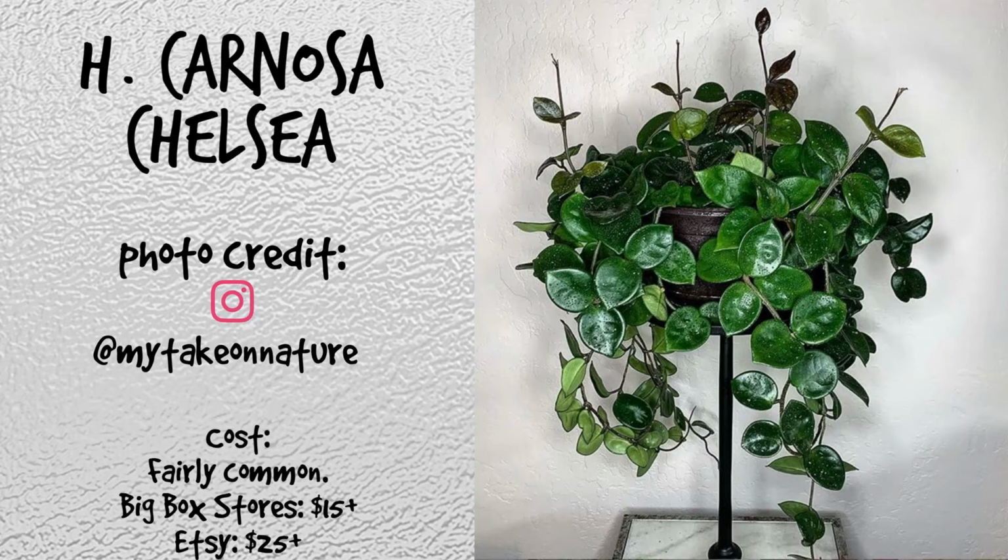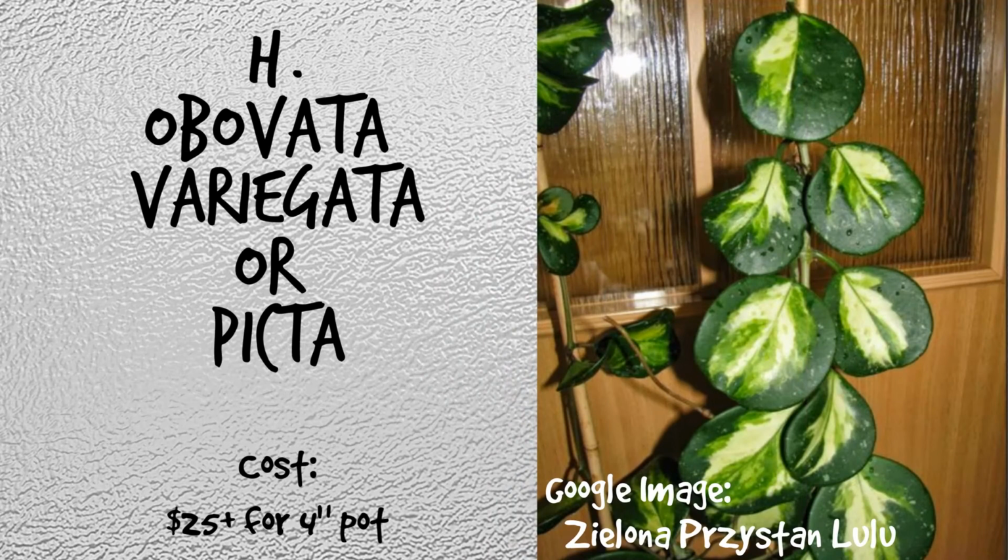The next Hoya I'm looking for is the Obovata variegata, or Picta. This plant I did already have. If you remember way back when, I bought a 2-inch pot of this. Unfortunately, this plant didn't make it for me. I was pretty sad. I don't know what happened to it. I think I may have overwatered it. It just kind of rotted from within, and I wasn't able to save it or bring it back. So in 2020, I hope that I come across this.